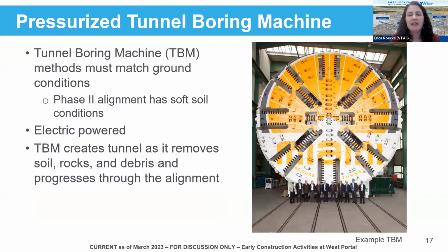The image you see on the right is an example of a tunnel boring machine, also called the TBM for short. It's an electrically powered machine that removes soil, rock, and debris to create the underground tunnel. It includes a cutter head, which is shown in white and orange on the picture, which rotates to dig through the soil and rock. This picture on the right is from the Port of Miami project, and the tunnel boring machine here is 42 feet in diameter. You can see the people standing at the bottom of the picture for a sense of scale.